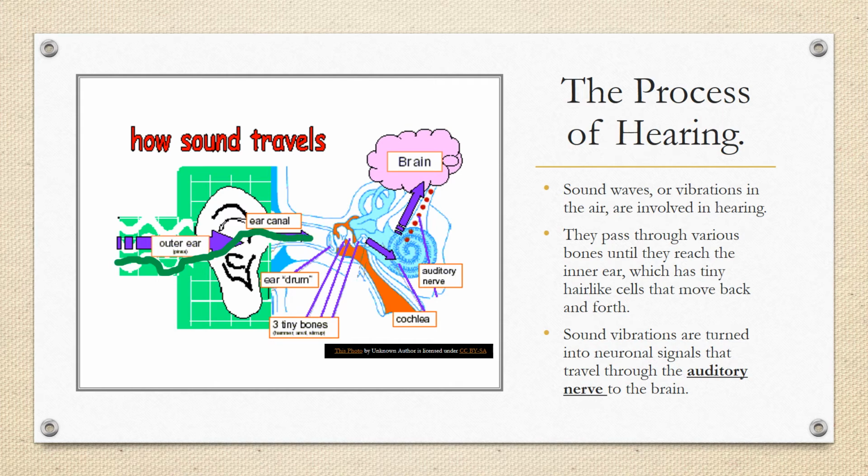we follow this, and they come to the eardrum, and they hit these 3 tiny bones. And these 3 tiny bones, which we'll talk about in a little bit, they have tiny hair-like cells that move back and forth. And when these hair-like cells vibrate, sound vibrations are then turned into neuronal signals, just like we said, transferring stuff to neurons, and they travel through the auditory nerve up into the brain. Okay, and we'll talk about the cochlea, we'll talk about the 3 tiny bones in a couple slides here.